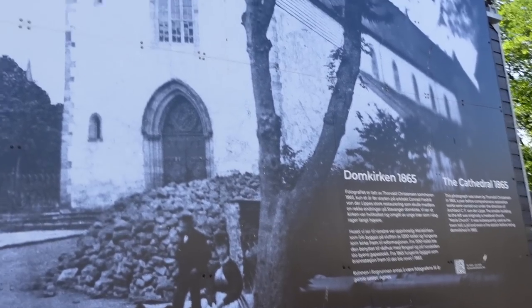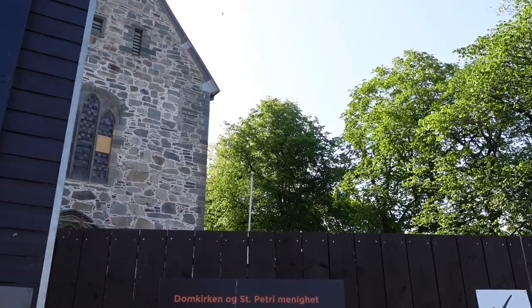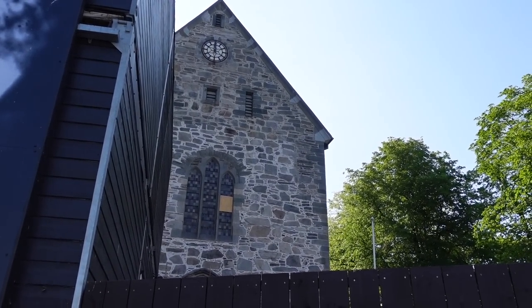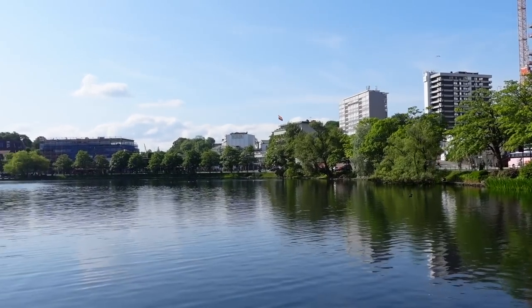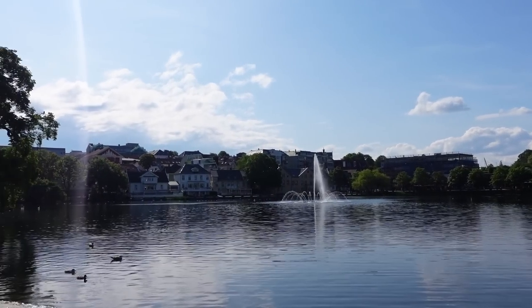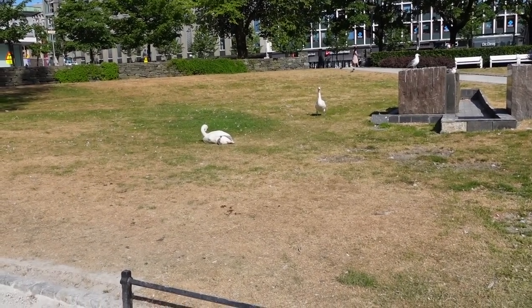So we got the oldest cathedral in Norway, but it's under heavy restoration, because in 2025 it's going to be the cathedral's 900 year jubilee. Oh wow. Swans.